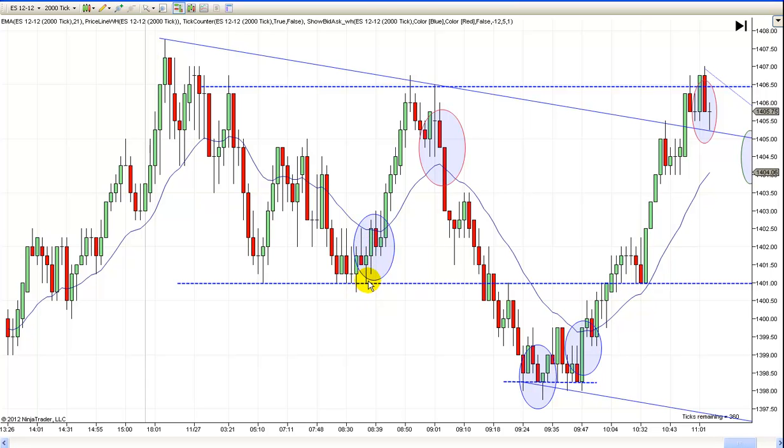So when we came back down and bounced again, and we closed almost on the high, you see how the closes are getting higher and the stems are getting longer. Once we got to that point, it was safe to enter right there, and you could have ridden this all the way to the top.